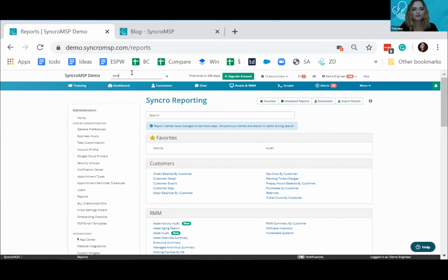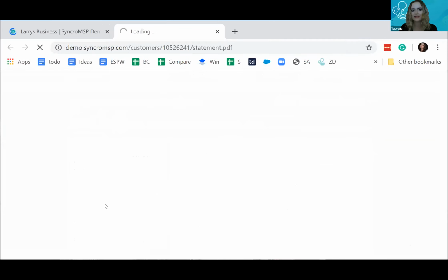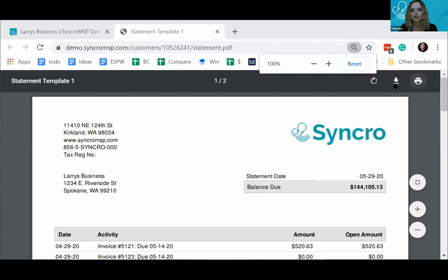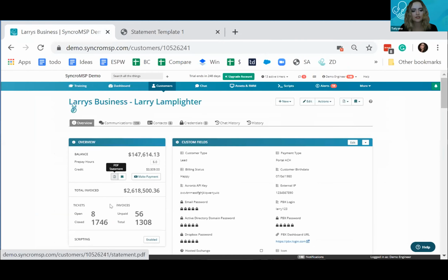Okay, next question here is from Ali. He says, where is the statement button on the customer page? So I'll show you guys that as well. If we go and search for the ever famous Larry, it's actually in the customer overview section. And here, if you click this button right here, it'll show you a PDF statement that you can either print for your customer or download an email. It'll show a total balance of how much is due, how long they're past due, and things like that. Hopefully that helps. So again, that's in the overview section, just the PDF statement button right there.